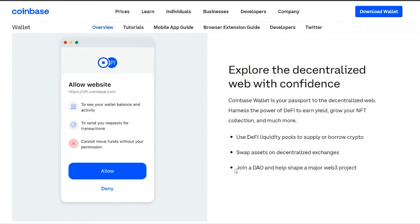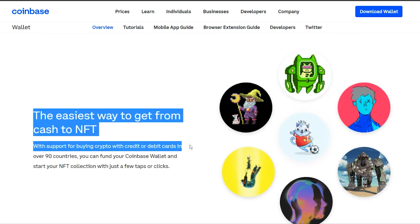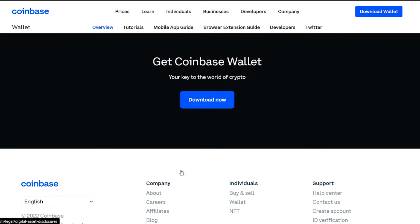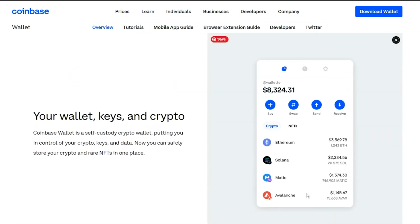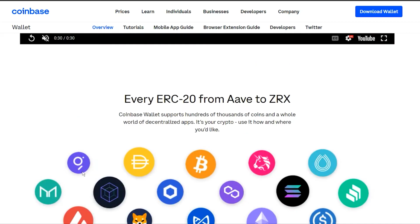Coinbase Wallet is the only hot wallet on this list that can store non-fungible tokens, NFTs, and digital collectibles. It also supports more than 500 crypto assets, which is the most of any hot wallet on this list. It's important to separate the Coinbase exchange from the Coinbase Wallet. You can use the Coinbase Wallet without signing up for an account with one of the biggest cryptocurrency exchanges.